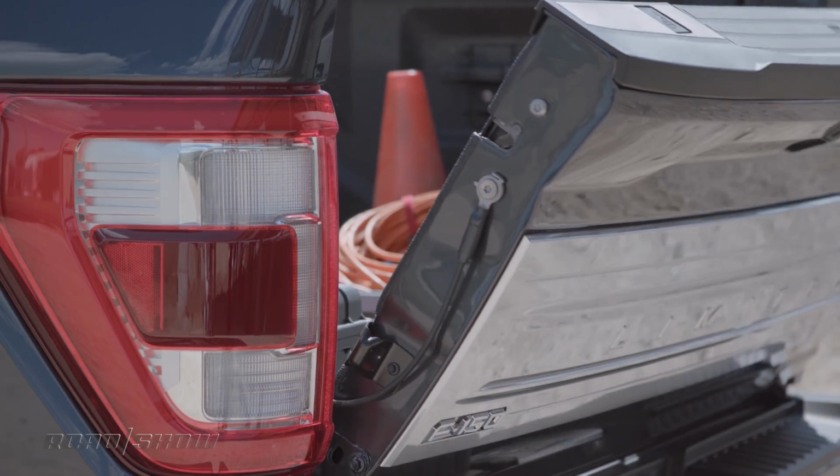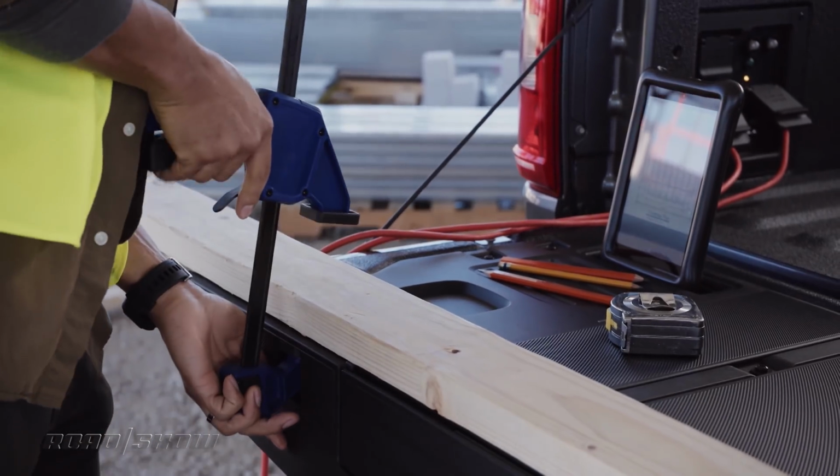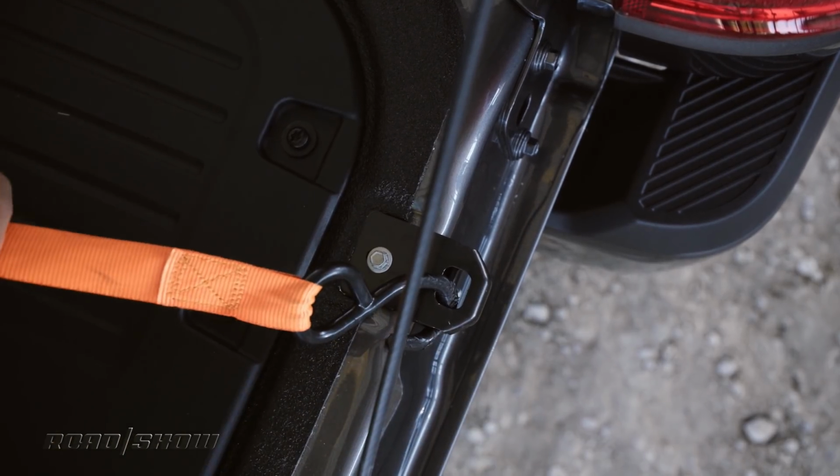However, Ford's conventionally opening tailgate still packs a lot of smarts. There's a new work surface that integrates C-clamp mounts and a place to hold your tablet at an angle. Plus, there are tie-downs that double as bottle openers.